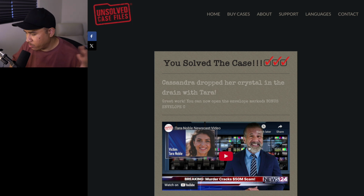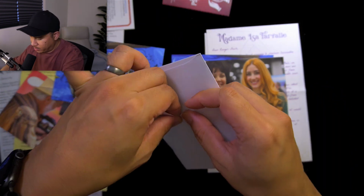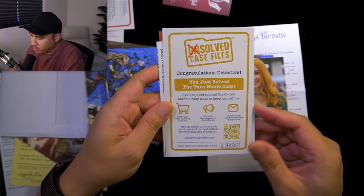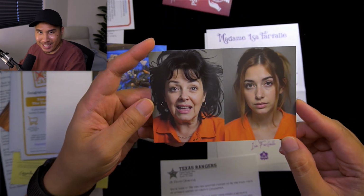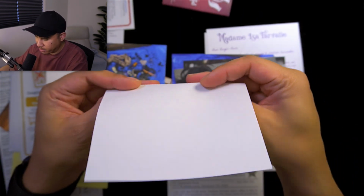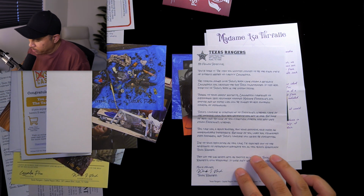Video is probably just going to recap what we found, so we won't watch it, but we will open bonus envelope C. I'm just going to tear it. All right, congratulations. You just solved the case. Got a photo. They both got convicted, and two letters. So the first one is probably from the Texas Ranger.